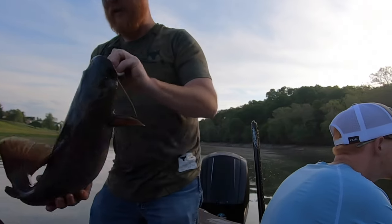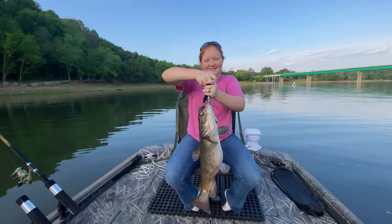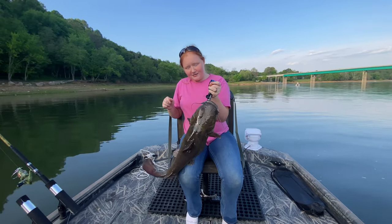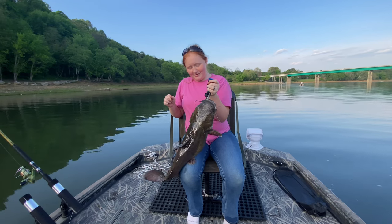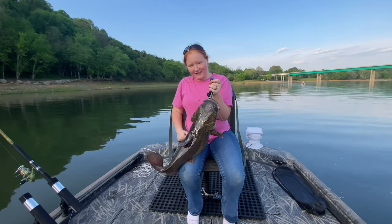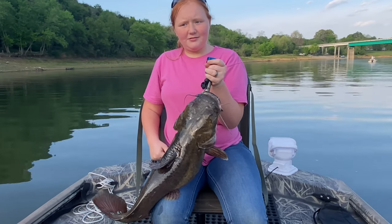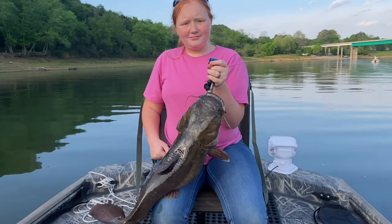Nice, good flathead. All right, Kendra's got her second fish. Lay it there on your lap and turn it so we can see its back and stuff. There you go. Don't act like you're afraid to touch it. I'm not afraid to touch it. All right, guys, the first one was 6 foot 12, 6 foot 14. And this one is 9 foot 2.